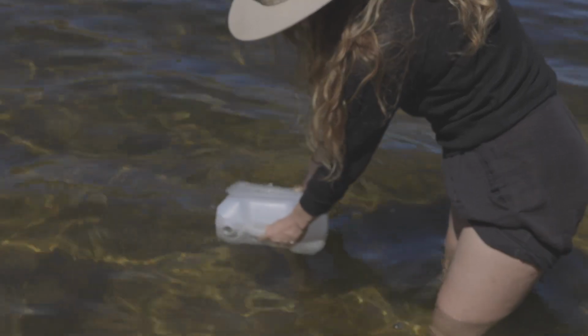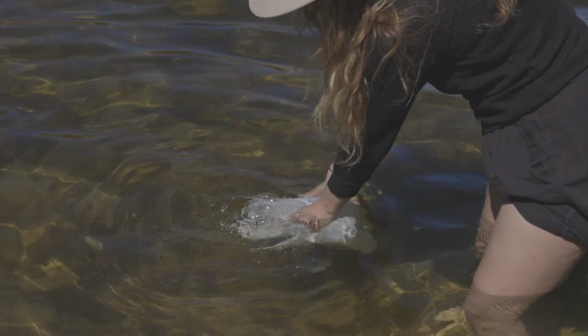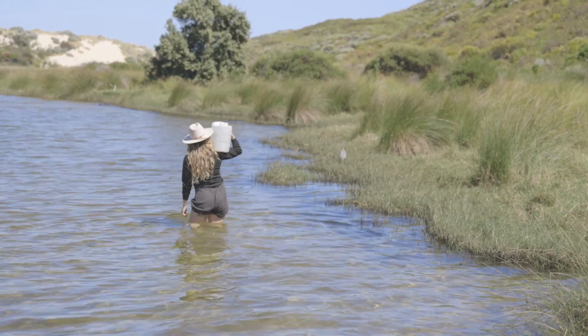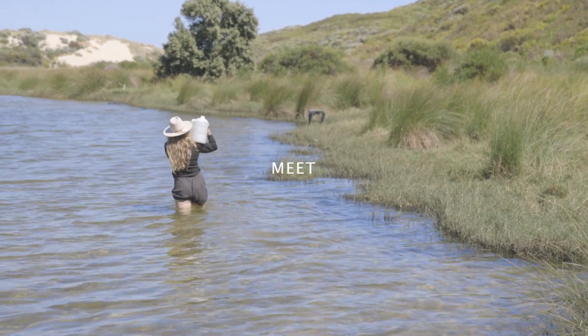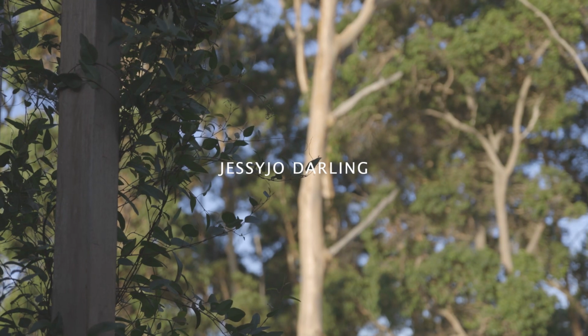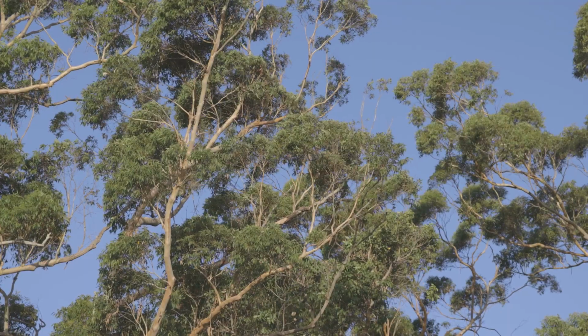For this commission, I was focused on the Margaret River area. I started off by collecting water from the Margaret River mouth to mix with my pigments. This is where the Indian Ocean and the Margaret River meet, and is home to a vast array of wildlife.